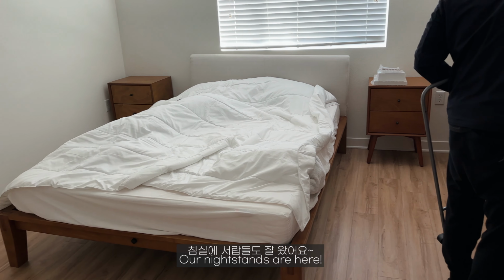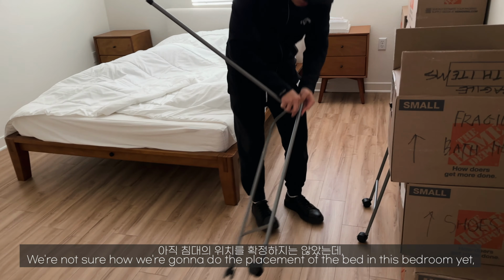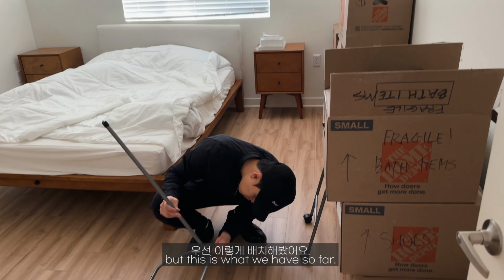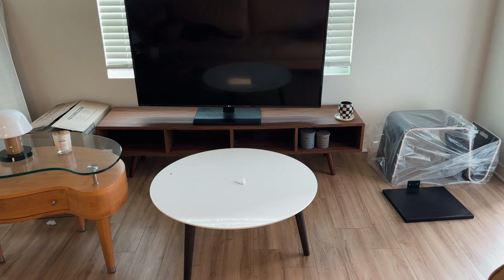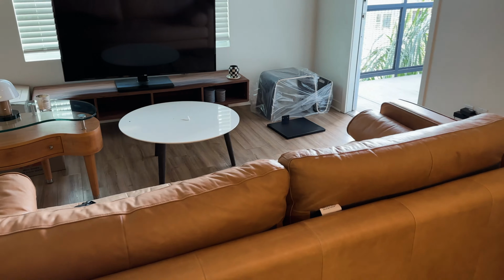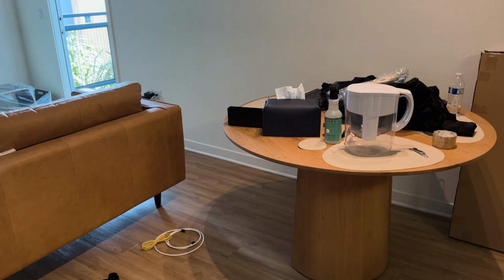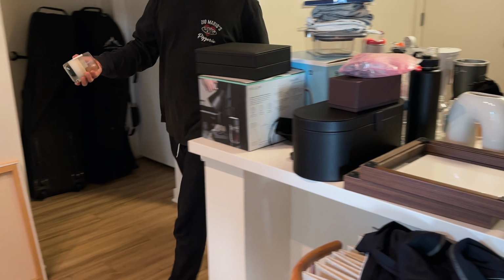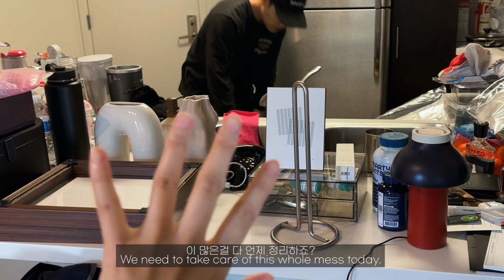Our nightstands are here. We're not sure how we're gonna do the placement of the bed in this bedroom yet, but this is what we have so far. Another candle. Yeah. For candle puja. We need to take care of this whole mess today.